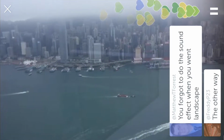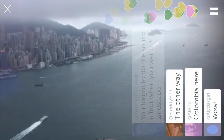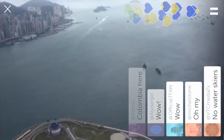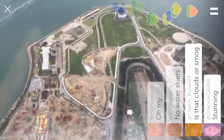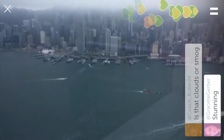Hey, Columbia, take a look out this way. You can see out this way, there's not that many clouds out this direction. Looking towards Macau, nobody water skiing, but lots of ferries. Guys want to look down? Ooh, there's the tunnel going under the harbor. All the traffic going under. Well, let's go back to the city, of course. Maybe that cloud. Come on, cloud, blow away, blow away.